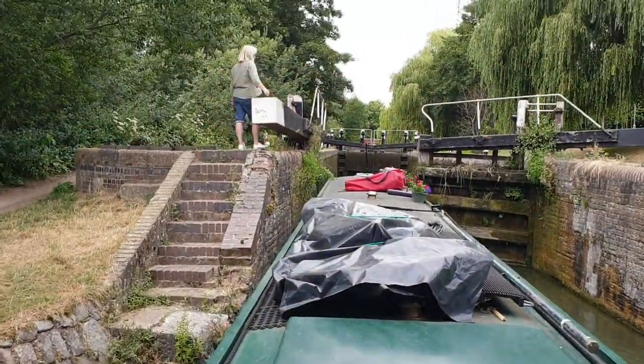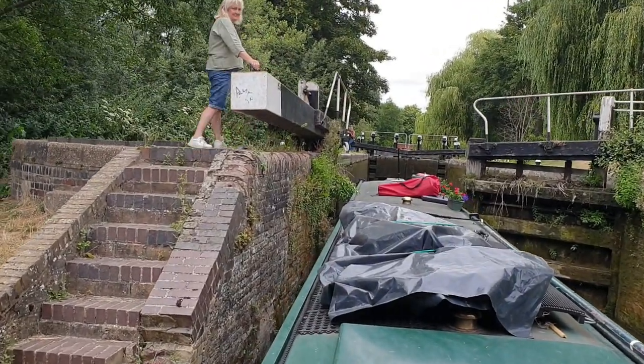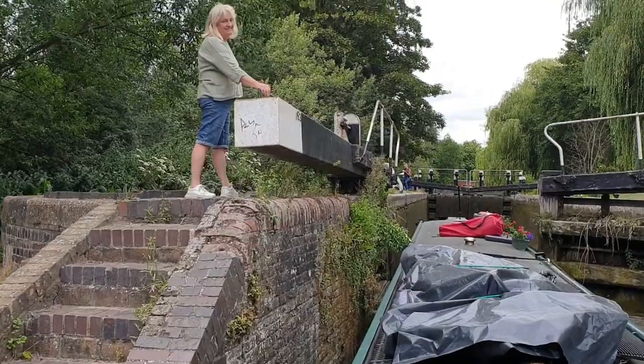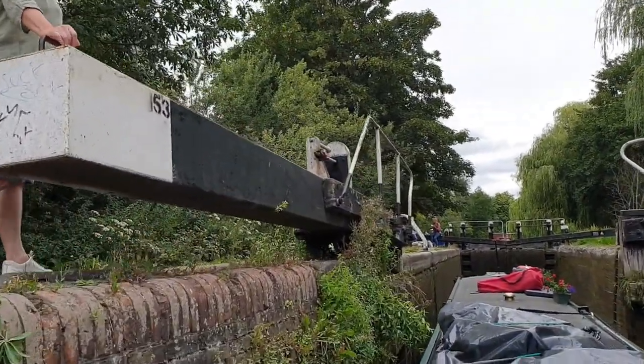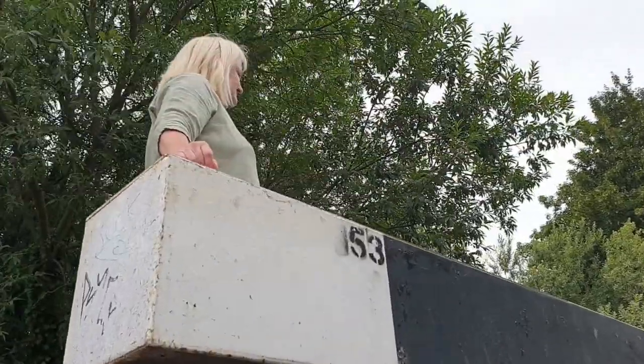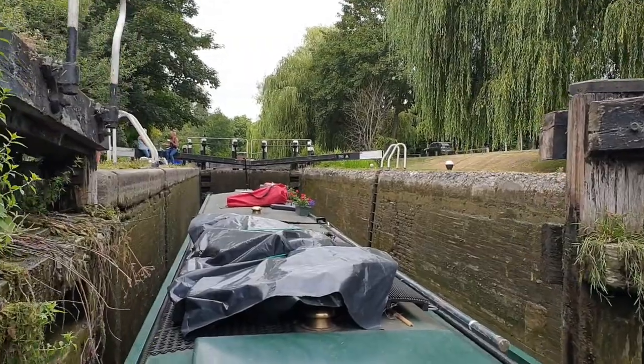And in we go. Yet another lock. This was about number 12 by now. 11? No idea. 9 or 10 or 11? Or possibly 12. I know I need to stop, I've had enough.